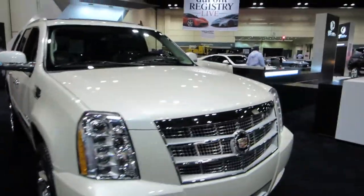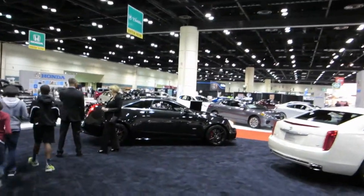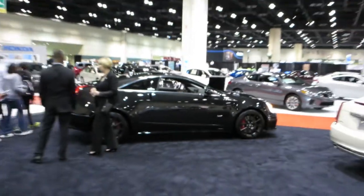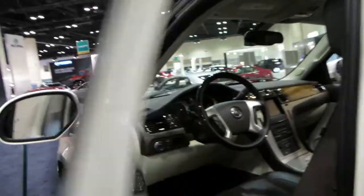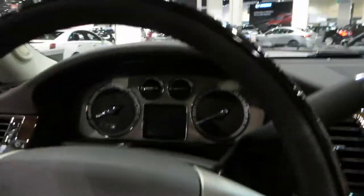Let's hop in one of these, see if I can look at it. Now that's where the money's at right there. That's the Cadillac CTS-V. It's a beautiful car. We'll get to that in a second. Let's just jump in the Caddy real quick. You got the board that comes out when you open the door. This is cool. It's just like an overpriced Tahoe is really all it is.